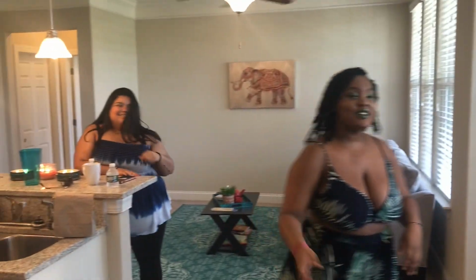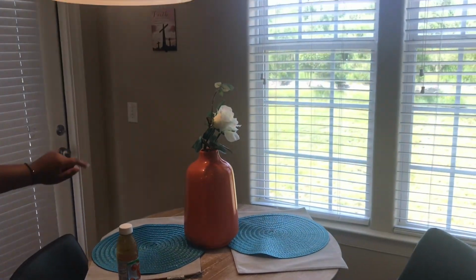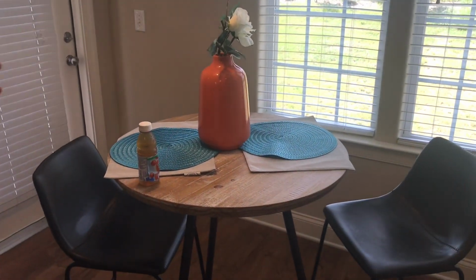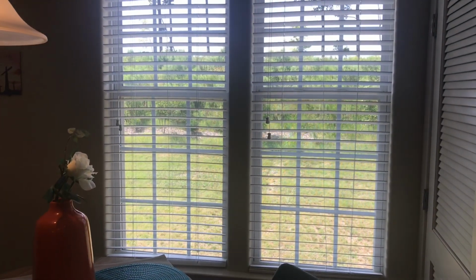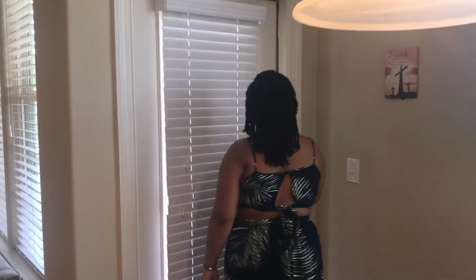Okay, so first thing I wanted to show you guys was this dining room area. I just got this pot from Home Goods and At Home, and all the furniture is from Rooms To Go. Of course, I keep the windows open because I like natural lighting. And then we're gonna go out into the patio space.